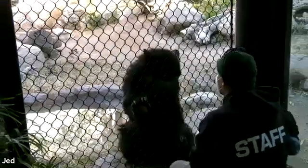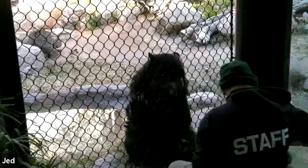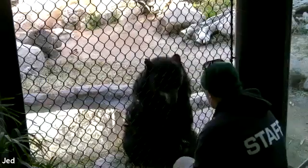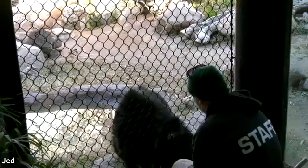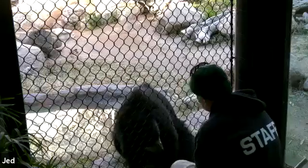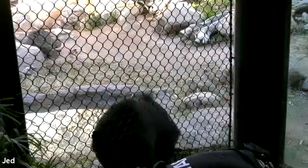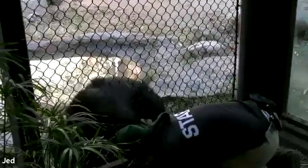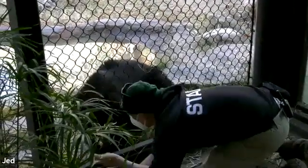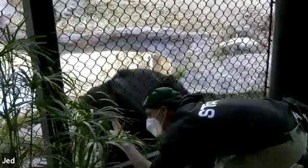All the training we do is called positive reinforcement training. So we use no aversives. We don't use any negatives. We don't say no. We don't hit the animal or poke the animal or do anything like that. Everything is all positive. And what Josh is doing is giving Oha some cues, giving her some signals on what he's trying to ask her to do.